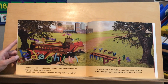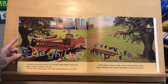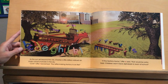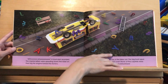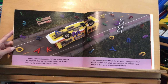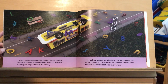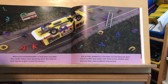As the sun set beyond the city, Charlie's little letters noticed an angry cloud of smoke in the sky. "Look," little F exclaimed, "the letter-making factory is on fire." "If the factory burns," little X said, "that would be extra bad. Children won't have alphabets to learn at school." A loud siren sounded. The capital letters were speeding down the road on their big fire engine toward the factory. But as they passed by, a tire blew out. The big truck spun out of control and rolled over. None of the capitals were hurt, but they were scattered everywhere.